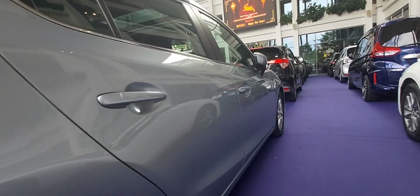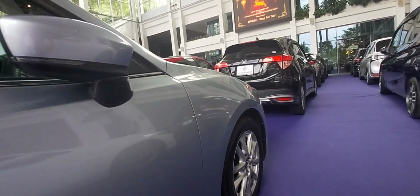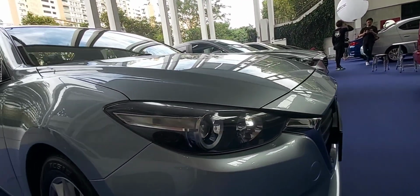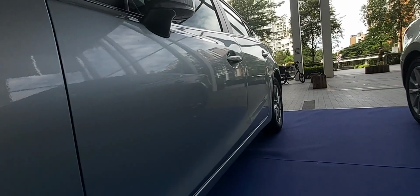In this video, I will do a walk-around tour of two of the Mazda 3 models. The first being the 3rd generation model sold from 2013 to 2018 and the 4th generation model sold from 2019 till present. The Mazda 3 has been and still is an affordable compact sedan with great driving dynamics and interior build quality. Not to mention the great reliable reputation that Mazda has.